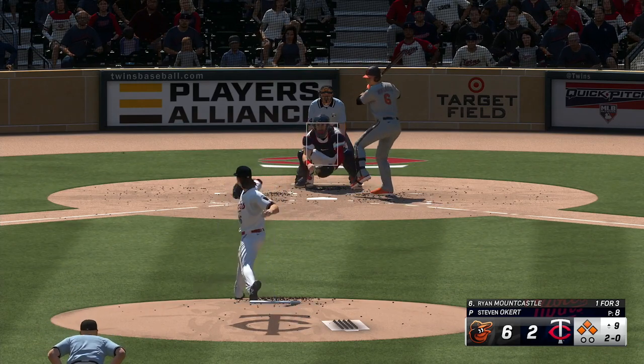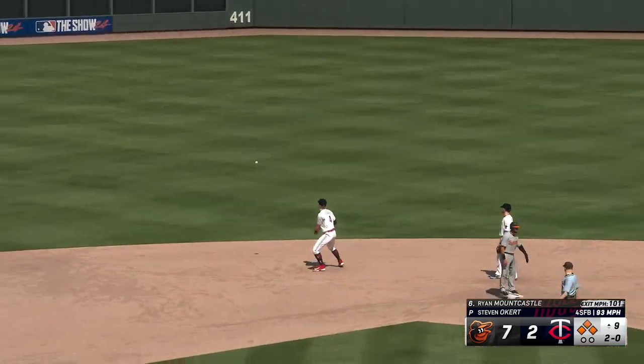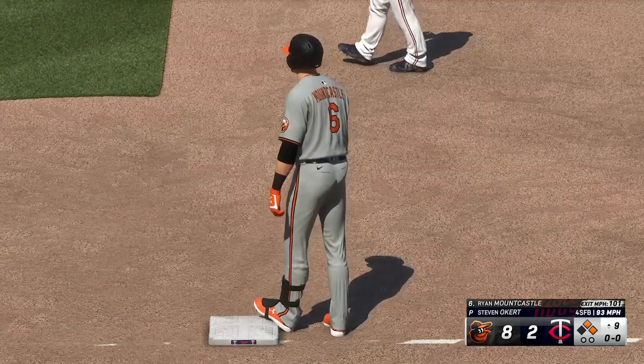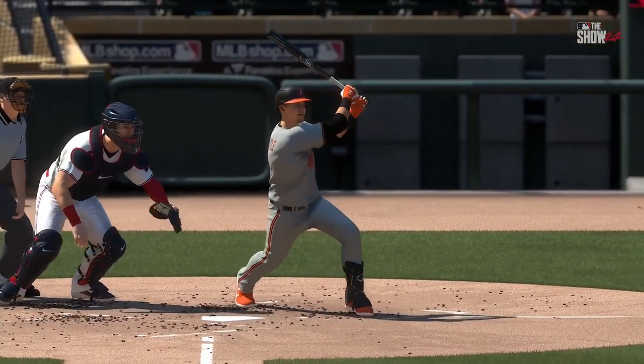The pitch. Line drive, base hit. One runs in. The second run scores, and it's now a six-run lead. Well, when you fall behind in the count, you've got to come into the zone, and then guys have a better chance of hitting the ball hard like he did right there.